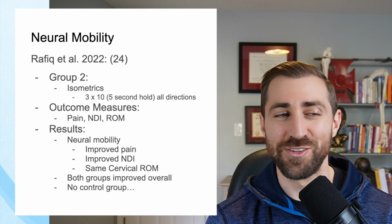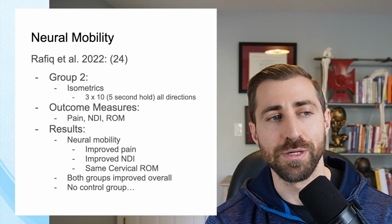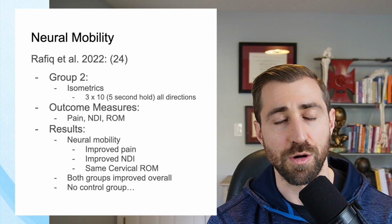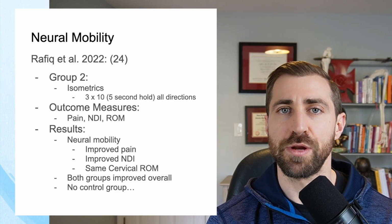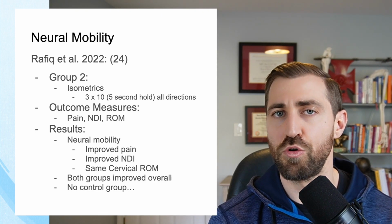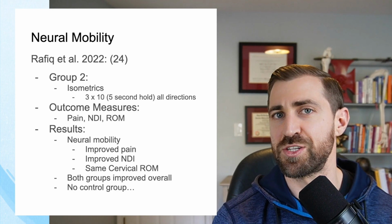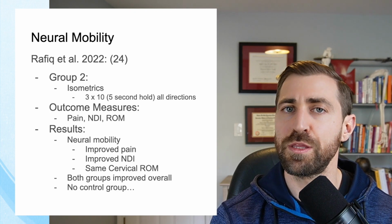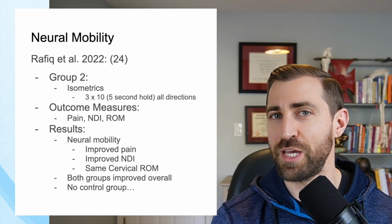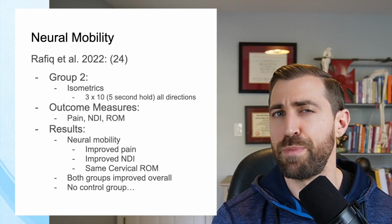And the results found that the neural mobility group improved pain, improved the neck disability index, but had the same cervical range of motion at the 2-week mark as well as the 4-week mark. The other important consideration is that both groups improved over the course of time. They didn't have a control group that did nothing. Okay. So largely, we're not sure if neuromobility is better necessarily than doing nothing. Although you can make the argument that we know that exercise in the short term is better than nothing. So you can assume that the neural tension plus isometrics may be a little bit better than just isometrics alone, and maybe a little bit better than doing nothing.